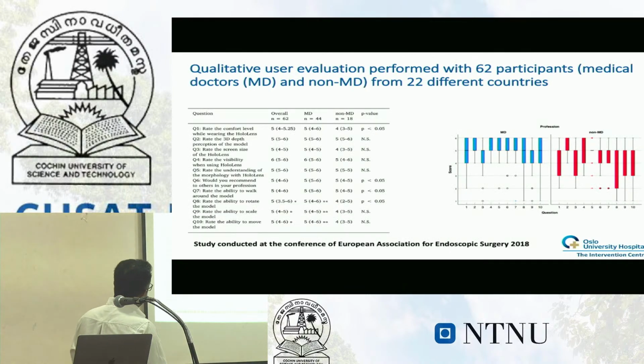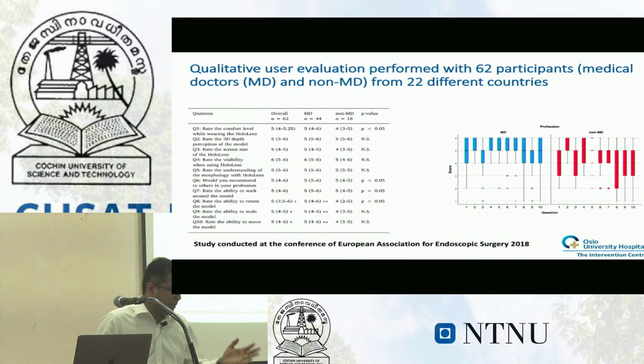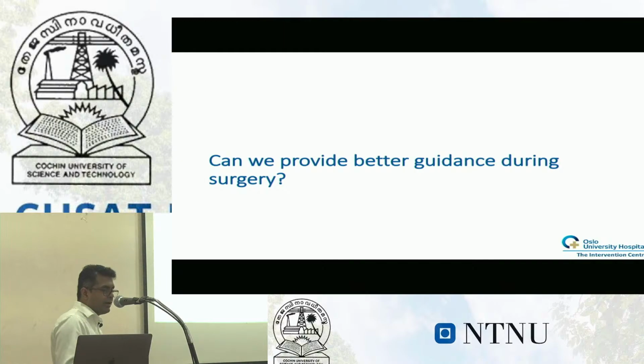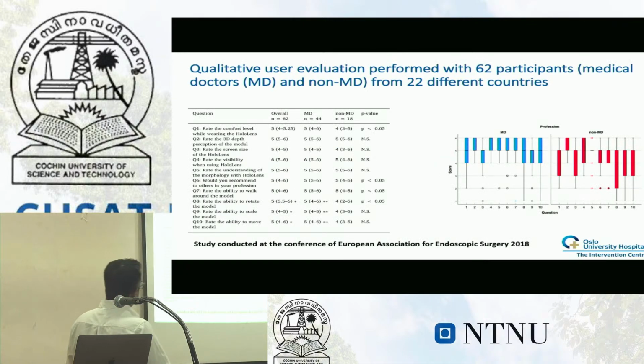We also did a study at a conference. There were 62 participants from 22 different countries at that conference. We gave them the HoloLens, asked them to use it, and found that everyone rated it to be good.